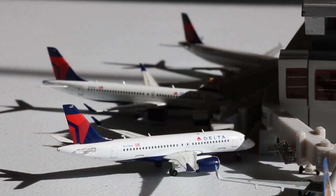And as you can see right here, we have a very nice looking Delta section. Let's begin with that Airbus A220-100 here in the front. This guy's currently arriving in from Detroit, and he'll be taking it up to New York LaGuardia. And then right next to him, we have the bigger brother of the Airbus A220-300.